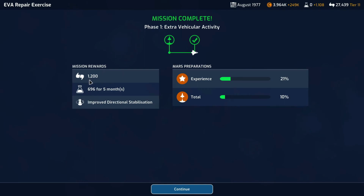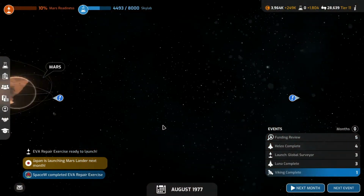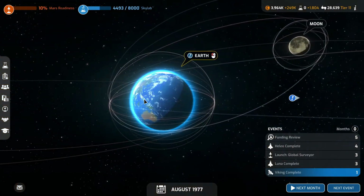Okay, we got 1200 support, 696 science for 5 months, and an improved directional stabilization upgrade. We're going to start getting a lot of upgrades. And Jensen and Nakagawa are out of commission for 6 months. That's normal. That's to be expected.